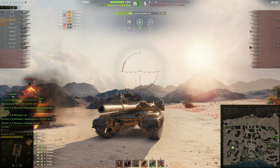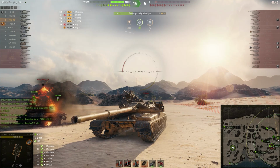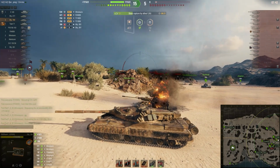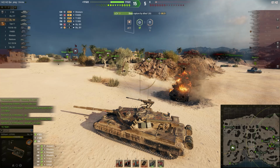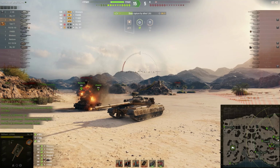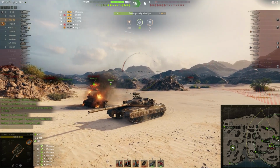The reload time is fast enough for you to really be dishing out damage every 11 seconds. And as you could see, the gun is just very phenomenal. It's a very good gun. And overall, I think it's a very decent platform, or a good platform that has some certain downsides.